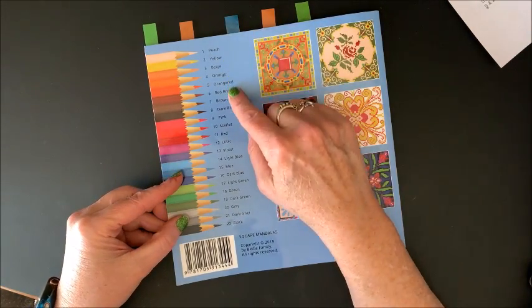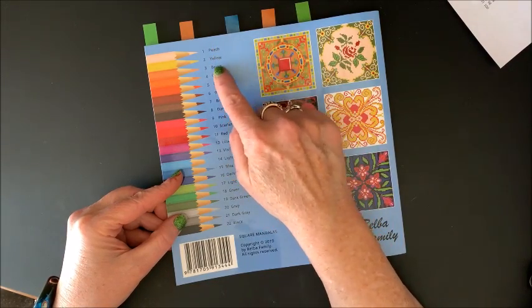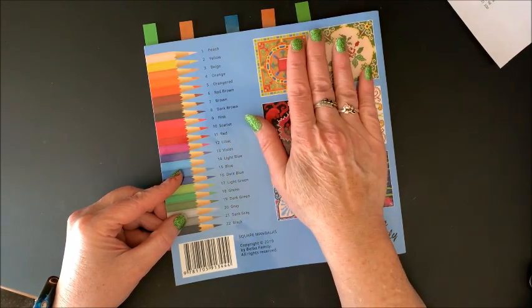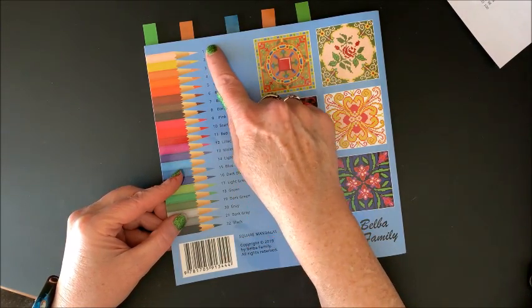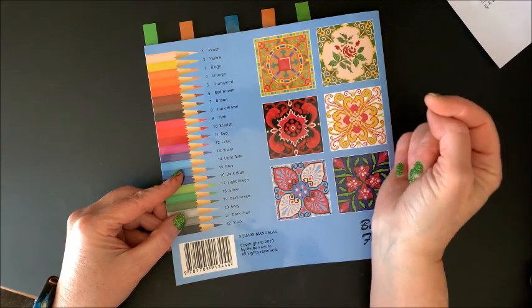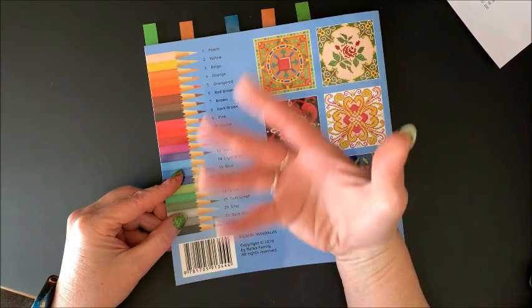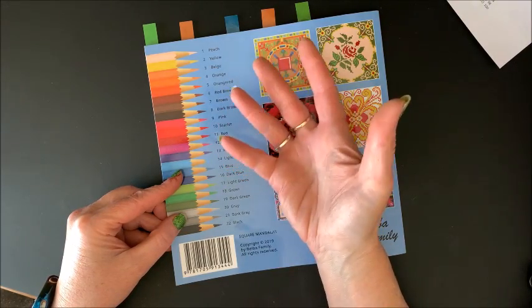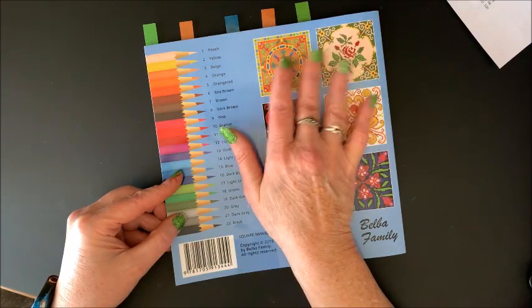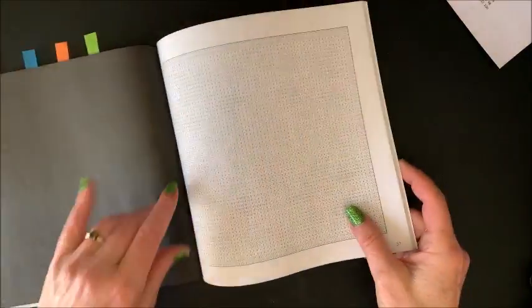If you're not familiar with Belba family, all their color by number books have this 22 color palette, and every single book follows the exact same palette. So number 1 in this book is peach. Their other color by number books also have number 1 is peach, etc., down to number 22 being black. So once you find a palette, if you're like me, and you find a coloring medium and you find what color works for each one, jot it down, because then you have your coloring mediums, your colors already picked out for one of their other books. So saves you some time.